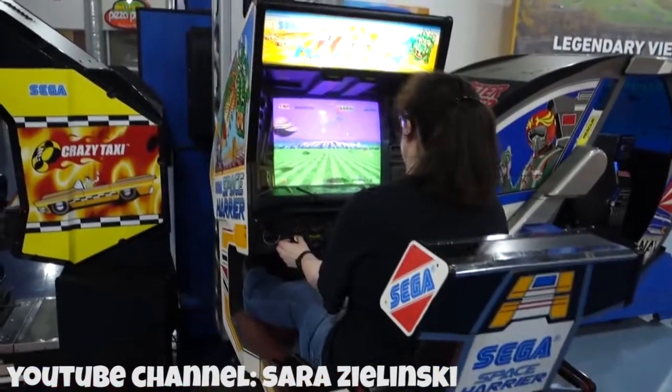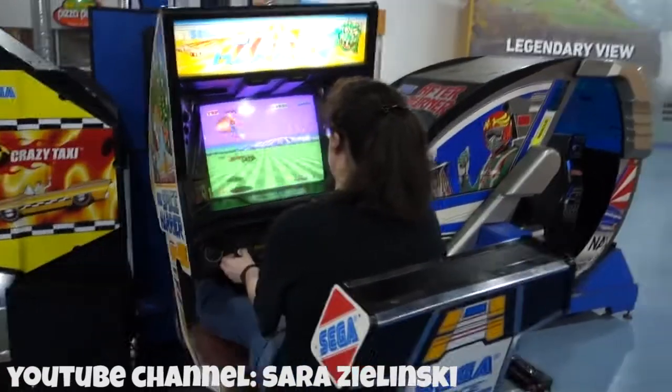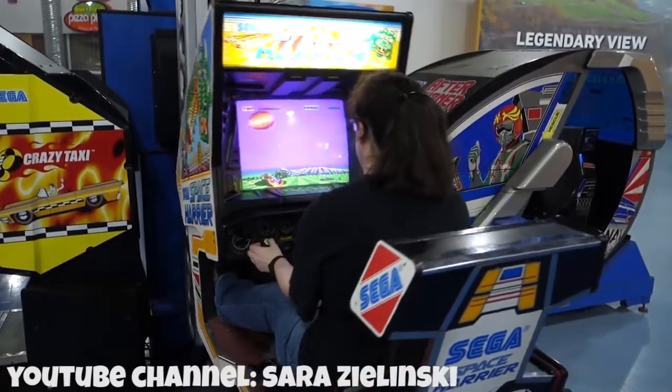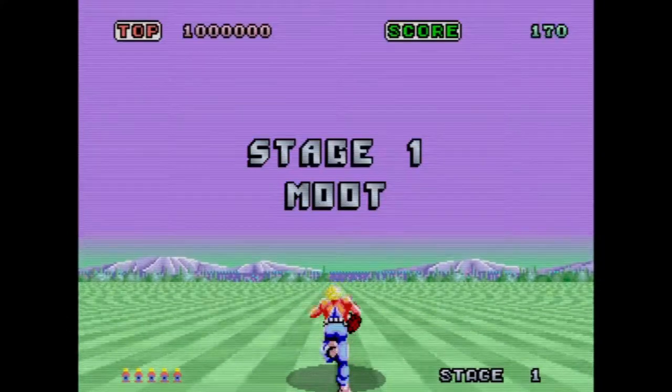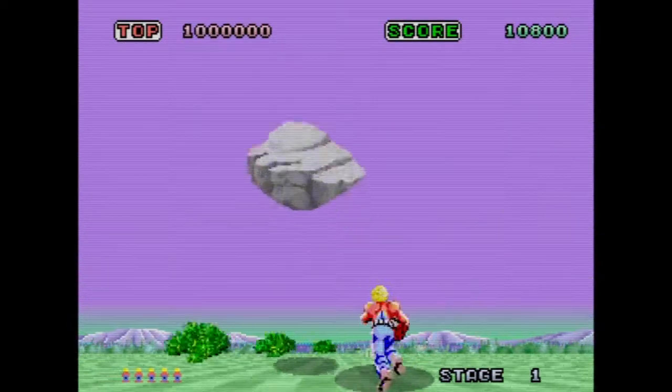Sega had a gift for making a great moving cabinet even in the early days. And this sit-down cabinet, it shows that expertise. Great fast-paced game, great music, and great loose controls. It makes this arcade an easy number 6 on my list.